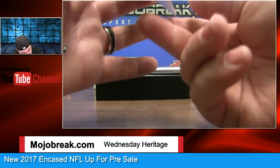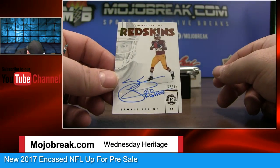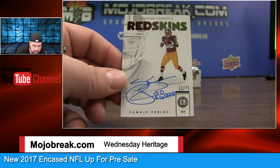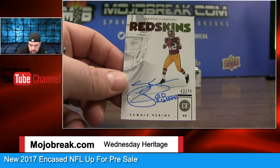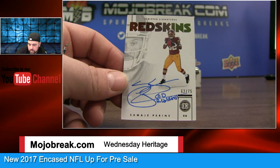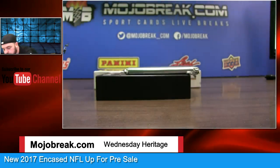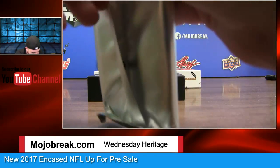And Samaje Perine scripted signatures. Man, that is an awesome design. Inscribed Go Redskins 62 of 75. So we'll probably see some of these encased as well. It's just Perine is probably not good enough to be in the box. Maybe, I don't know. Maybe that's what they're thinking. But B. Powell. Perine had some good fantasy games for me, though. I jinxed it.